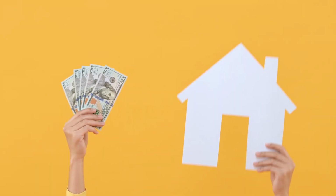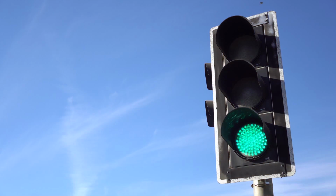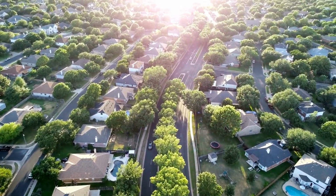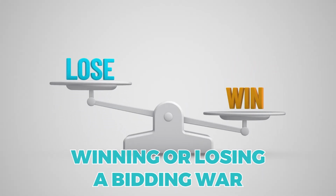Getting pre-approved will tell you how much house you can afford and makes you a stronger buyer in the eyes of the seller. When you're pre-approved, you're showing the seller and your real estate agent that you mean business. It's like having a green light to start your home search. And in competitive California markets, being pre-approved can be the difference between winning or losing a bidding war.